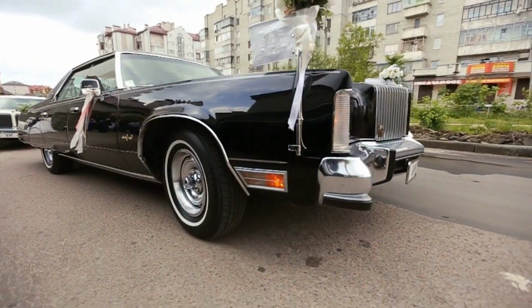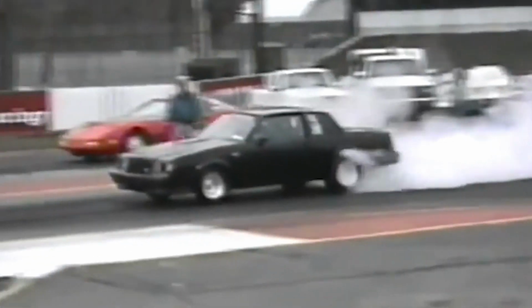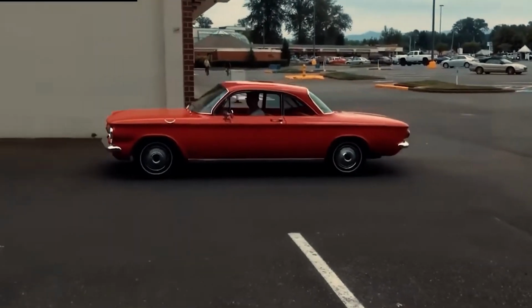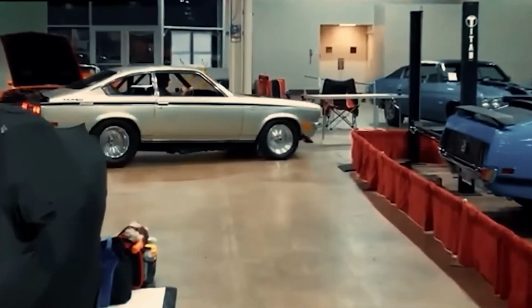At first glance, it looks like a Buick, but this isn't your grandmother's Buick. Something about its sinister, blacked-out look tells you this car means business. It has subtle modifications, blacked-out trim, aggressive stance, and the unmistakable aura of a street sleeper. You scoff. This should be easy. After all, you're in a Z28 Camaro, a proper V8 muscle car.